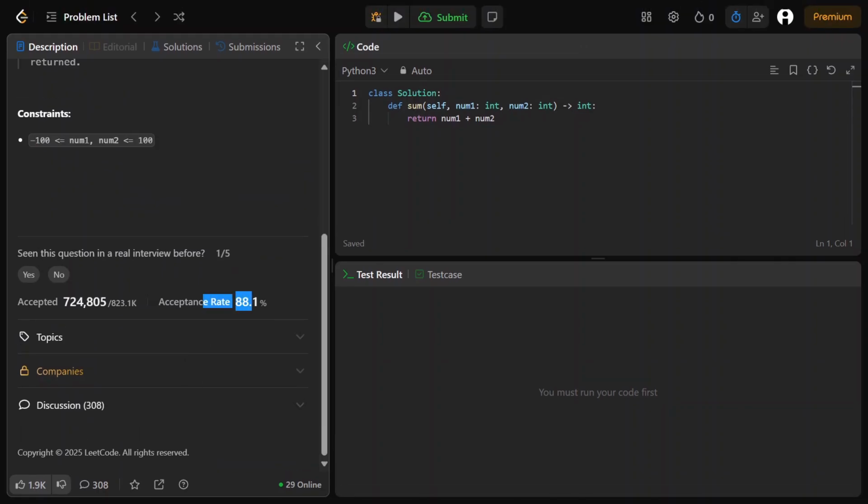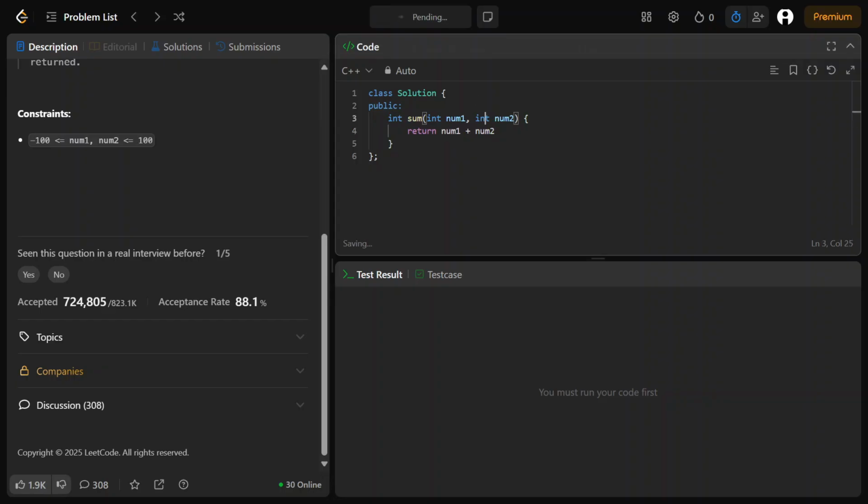Like, how do 12% of people get this wrong? In any language. I could do this in just about any language. Watch this. Return num1 plus num2. Now obviously I know a little bit of C++, okay.